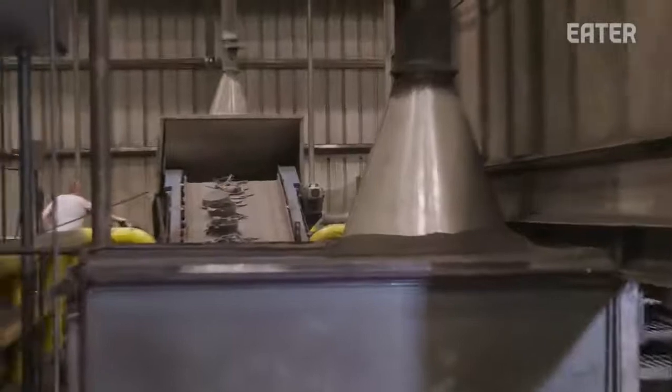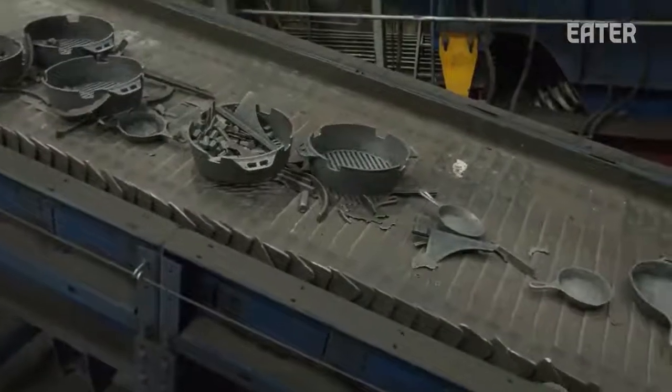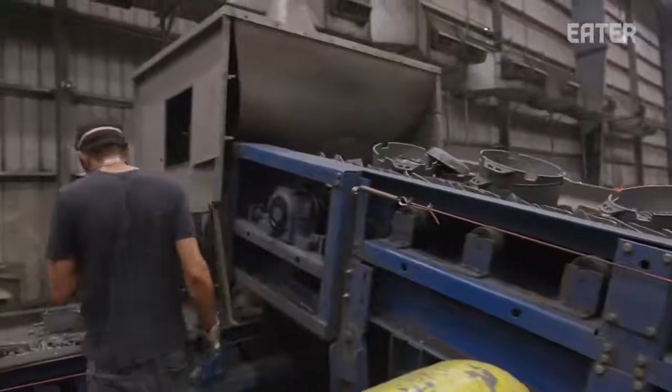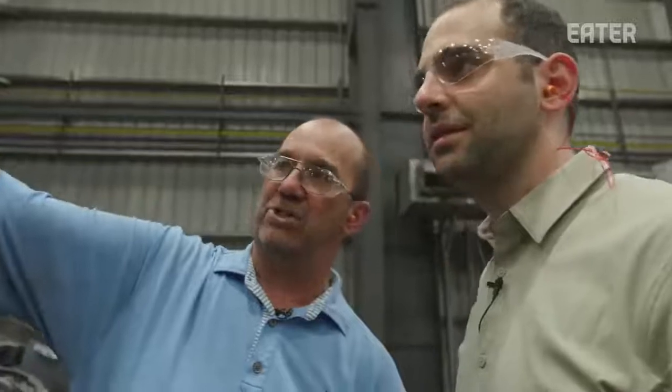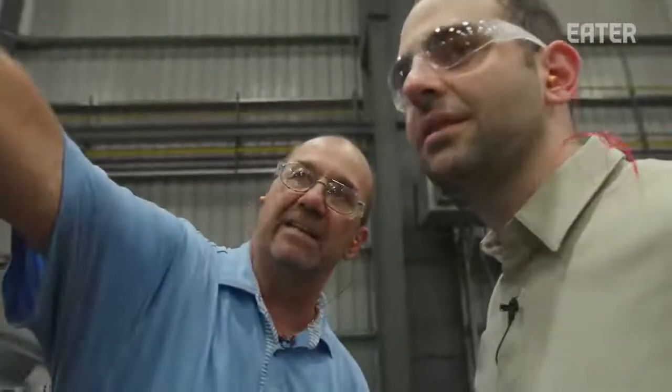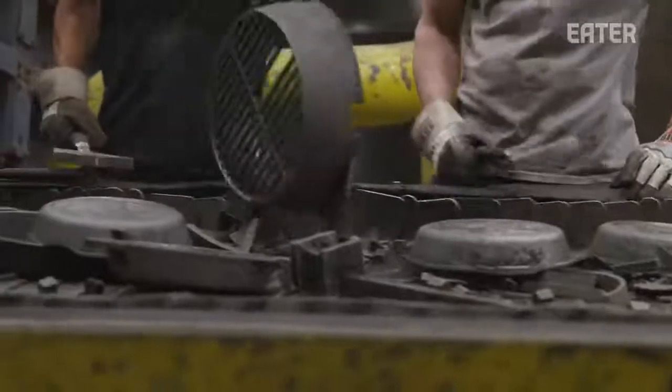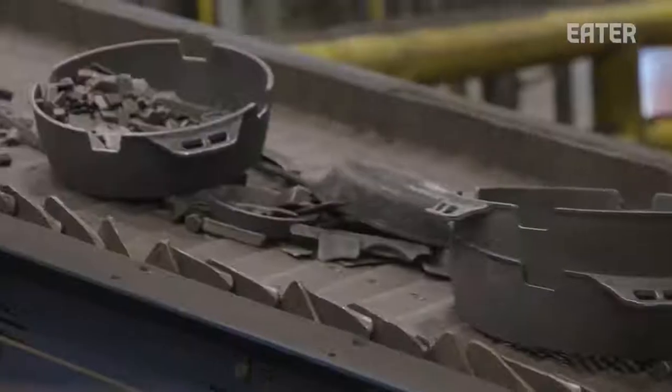So right now, all these castings are coming up the line, and our folks up here know what castings need to go through which production line. Okay. So they're up here separating the gating from the castings, putting the proper castings on the cleaning machines, and sending the other ones down to the other cleaning machines. At Lodge, this is one of our more difficult roles right here. It's not so much the physical part of it, but it's the heat.